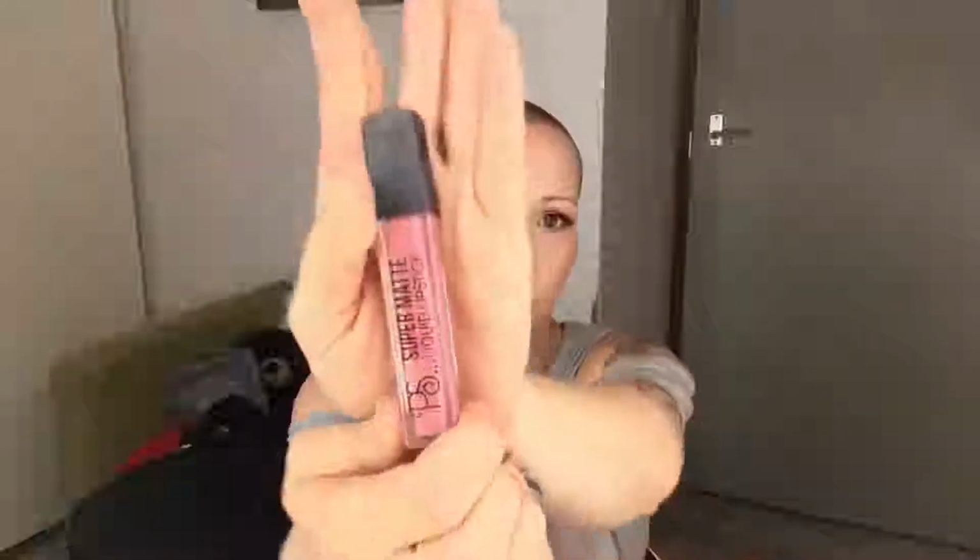What else did I get? I got some lip stickies. This is the super matte liquid lipstick in the color Kourtney. It looks like this. Oh yeah, I'm wearing this one now, aren't I? Yeah. I don't like this. The color is nice. It goes on nice. But then when it dries down, this is what it looks like. But when it dries down, I'm not happy.